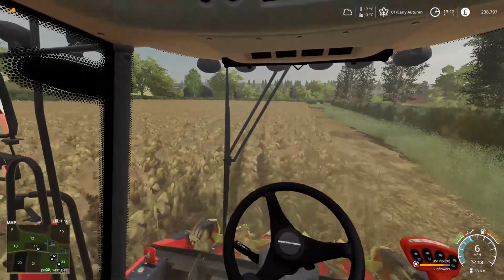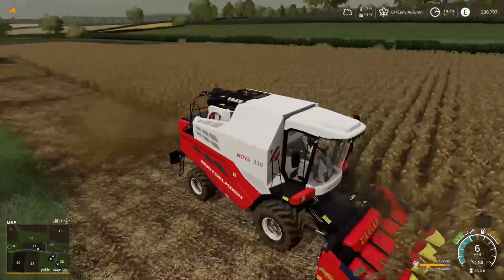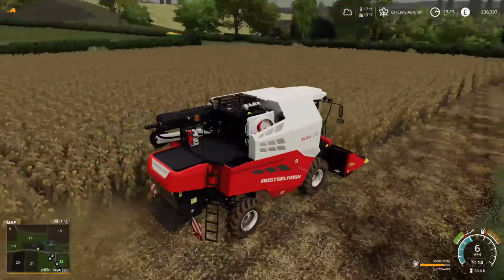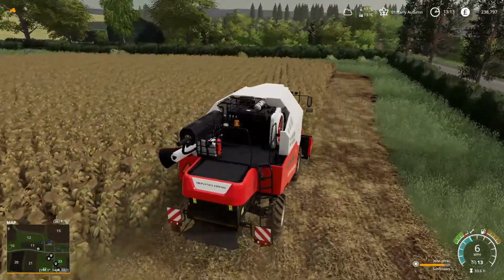But what I'll do, I'll just come back out of cab, and yeah, we're getting around this field. I will set up a bit of a time lapse, and we'll get the rest of this field done.